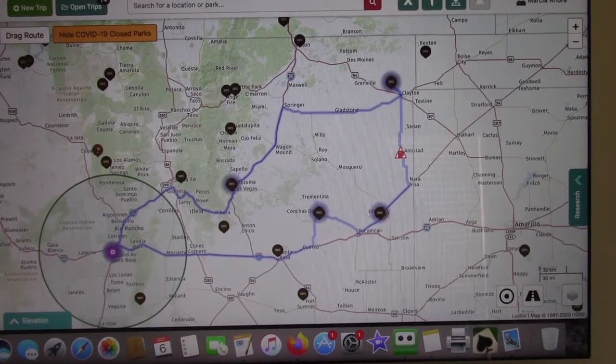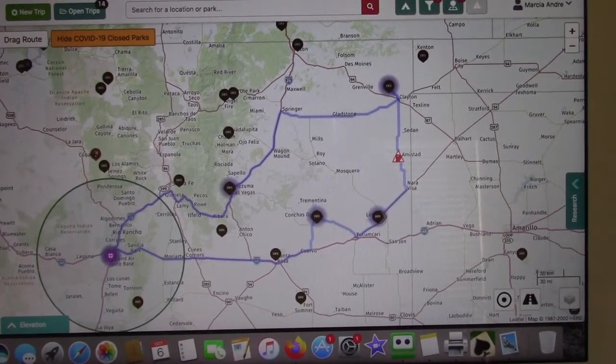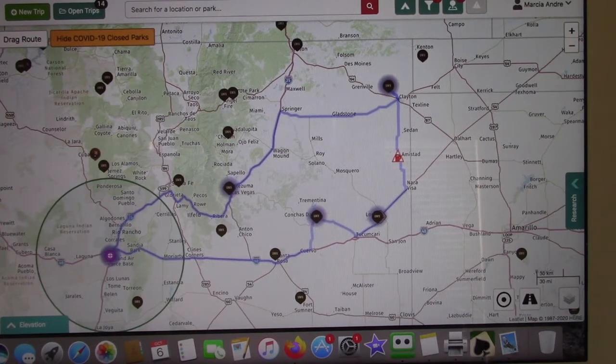This is an app I really like. It's called RV Trip Wizard, and it requires a monthly or an annual subscription. But all the brown dots you see are New Mexico state parks. This is the trip in blue that we're going to be taking.